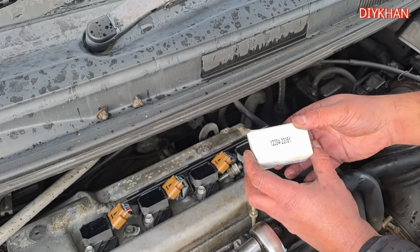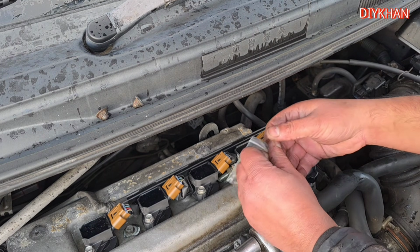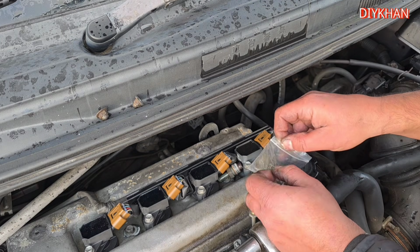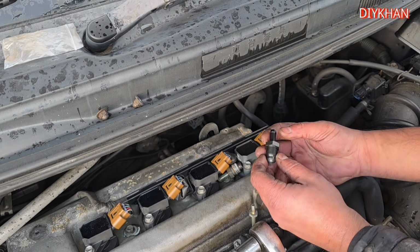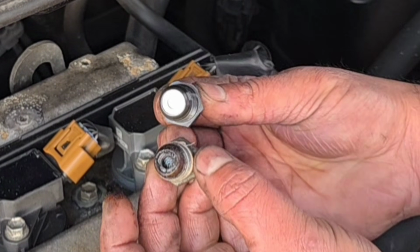So here comes the new valve. We got this from our local auto part shop for a very reasonable price. It's a like for like part. As I mentioned before, once we change this, the oil consumption is gonna improve drastically, as well as the rough idling will get sorted. So just gonna show you the condition of the old one and the new one.